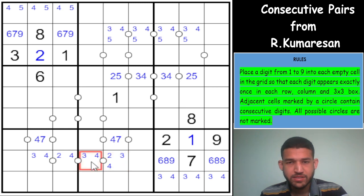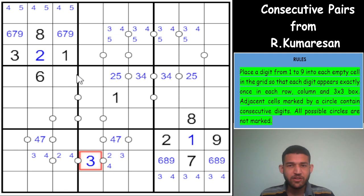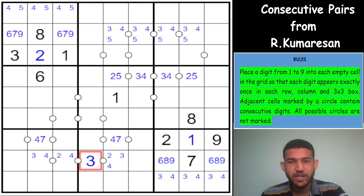And in both the cases, this cell is adjacent to the 2, which means this can be 1 or 3. So watch closely how the break-in is beginning to form. Now you can't have the 1 here because you have 2 successive dots next to 1, which means that if 2 is in one of these 2 cells, then this must be a 3. A very tough break-in to obtain, but with this break-in you'll see how smoothly the Sudoku proceeds.